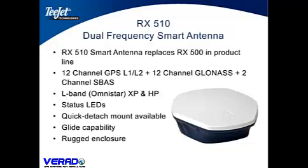We also have a new external receiver available for those operators who want a higher degree of accuracy. It's the RX510 dual frequency smart antenna. Smart antenna referring to the fact that this is a receiver and an antenna in one package that's designed to be mounted outside on the roof of the machine most frequently. It's a very robust design, weatherproof, very durable. This offers GPS and GLONASS compatibility.